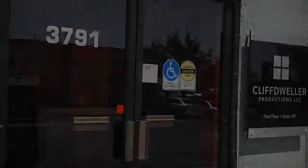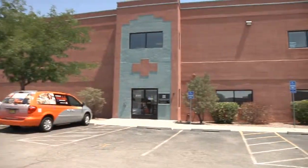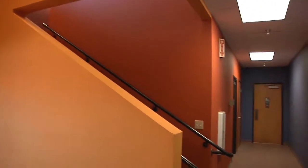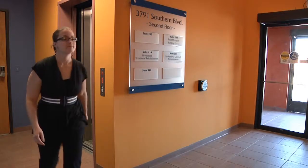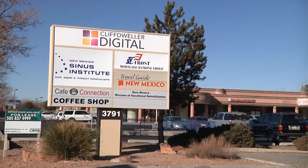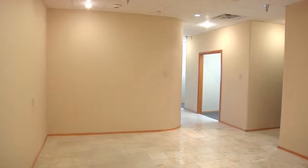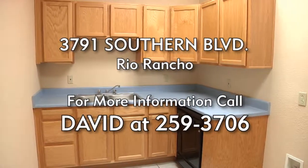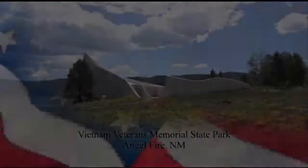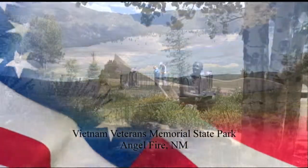Call us today. Need office space? 3791 Southern Boulevard in Rio Rancho represents an outstanding value in office space in the heart of Rio Rancho's business district. With clean and versatile space available, 3791 Southern Boulevard is a two-story office building and offers good visibility with signage opportunities for tenants. There's only one suite of up to 2,700 square feet still available, so act now. For more information, call David at 505-259-3706.